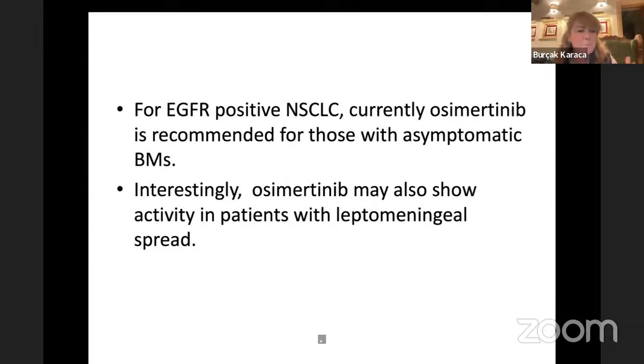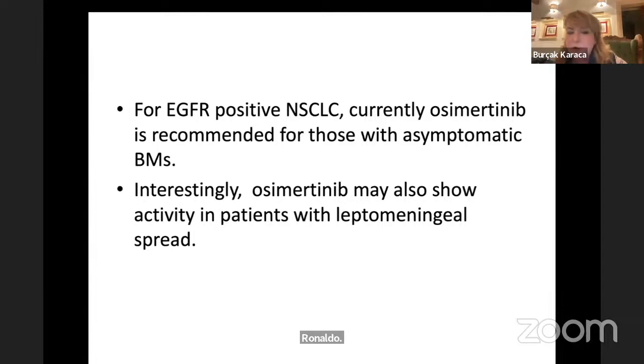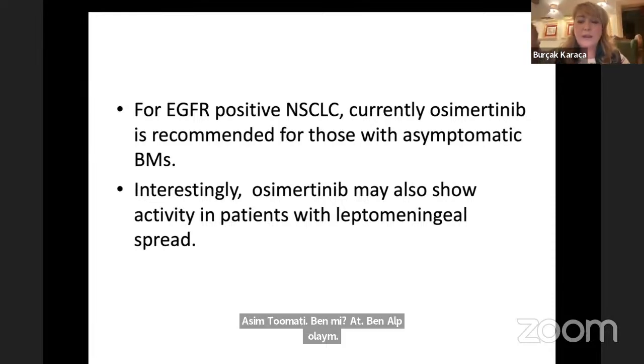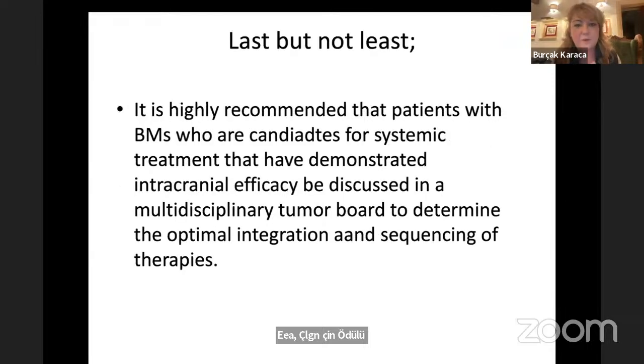What about EGFR positive non-small cell lung cancer? EGFR positivity is around 15% and mainly women who are non-smokers. Currently, osimertinib, which is a TKI again, is recommended for those with asymptomatic brain mets. And actually, increasing the dose of osimertinib from 80 milligrams to 160 milligrams might also control some leptomeningeal metastases, which is a very important and clinically challenging topic for us. So we may escalate the dose in some of those patients who have EGFR positive metastatic non-small cell lung cancer.